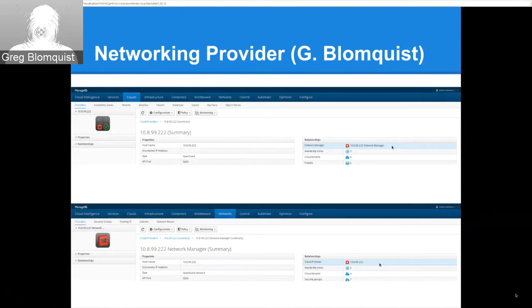In these first screenshots, we can see the cross-linking between an OpenStack cloud provider and a Neutron networking manager. You're going to hear me talk about cloud provider, networking manager. We're still working out some of the terminology, so don't get bogged down with that yet. But some of the details that used to reside under the cloud provider can now be found under the networking manager. For instance, security groups, floating IPs, and subnets are now under a networking manager. Next slide.